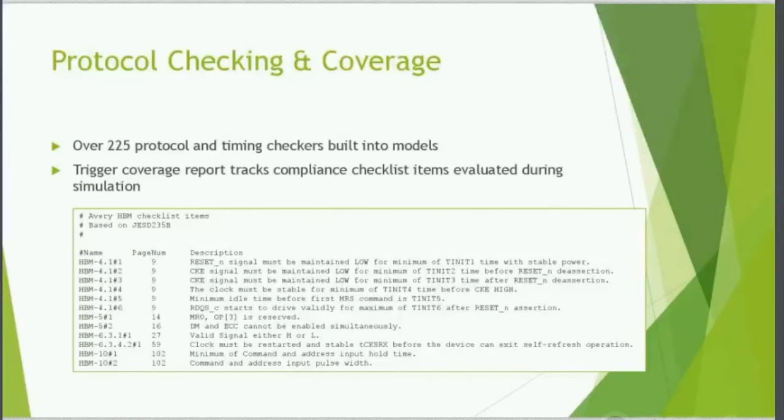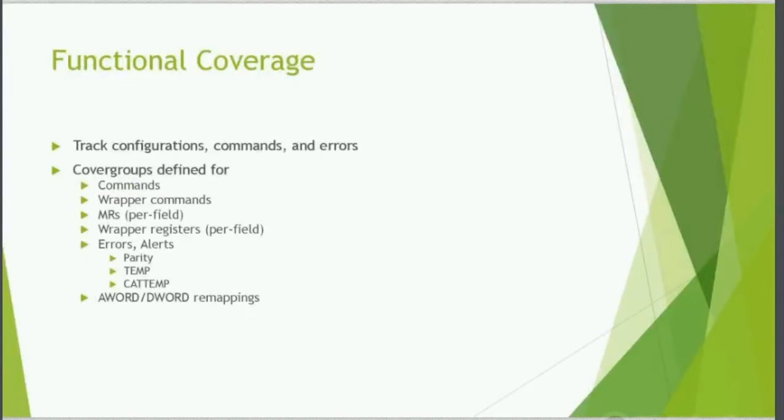We support over 225 protocol checkers in the model. This includes functional and timing checks. We generate a trigger coverage report to show you what checklist items are actually exercised during a test case. And from run to run, you can merge the results across a regression to get an overall coverage model of the design. And this is actually a very good verification coverage closure measure to make sure that all the key HBM memory protocol checks have been exercised in the design.